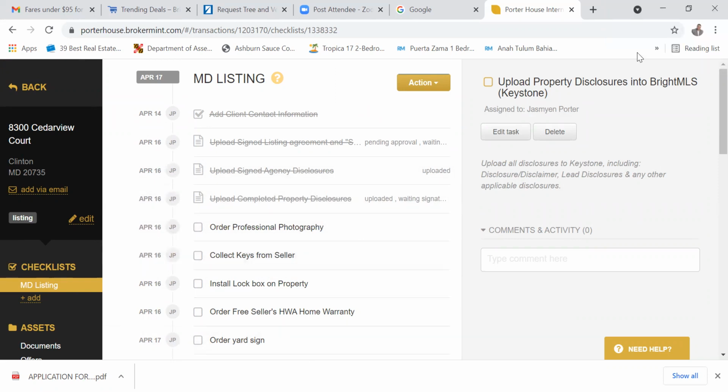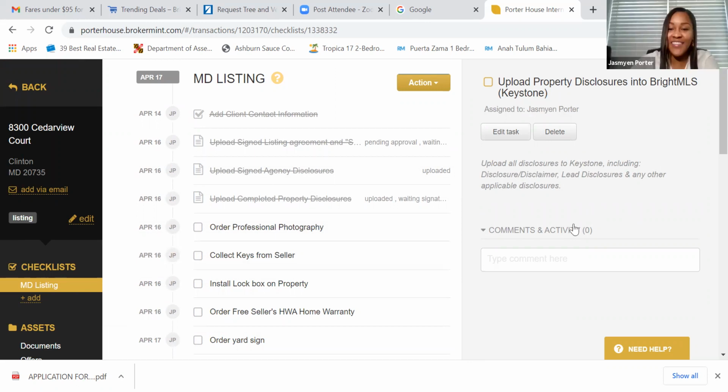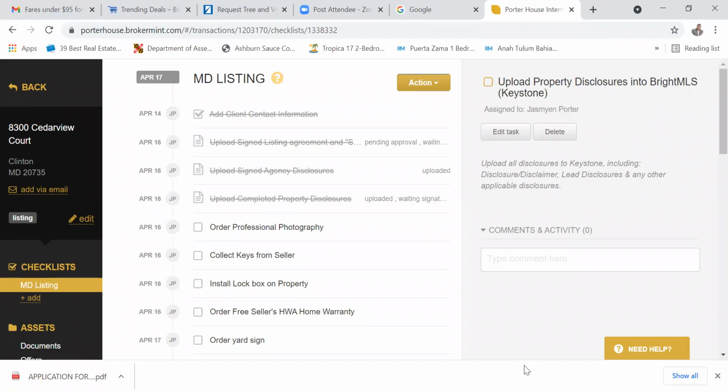Excellent. Good, good, good, good. Yeah, this is great. I like the fact that all of it is done in one specific place. All of this can be done in Brokermint, versus going between systems and doing half of it in Dotloop, and then having to upload it to Brokermint and all of that stuff. Yeah, rest in peace, Dotloop.